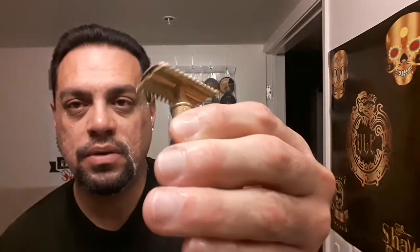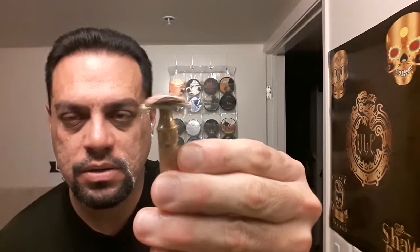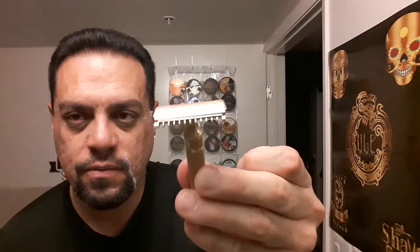Rinses real clean too as well. You can see there's no lather whatsoever in the razor. Clean rinsing from the lather. Real nice. Like I mentioned, feels real good on the face as well. Feels great. Real slippery. Real smooth.